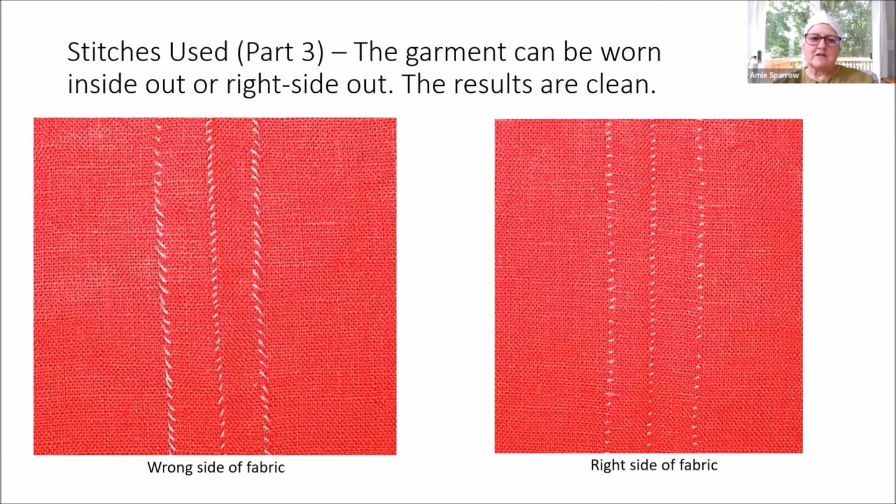And I came across this method when I went to a class on Viking clothing. And the teacher was showing us the garment that she had on, and she realized that she had it on inside out, and nobody could tell because the finish was so good. The inside was just as clean as the outside. So if you like doing hand sewing, and some people do, this is very meditative. And that's why I do this kind of hand sewing.